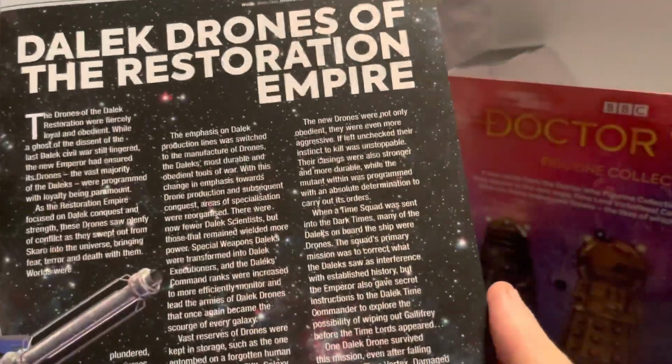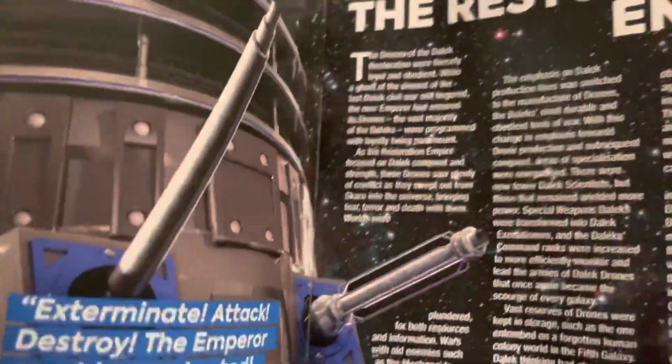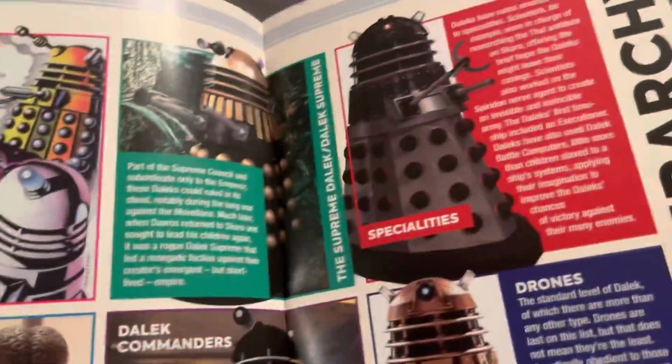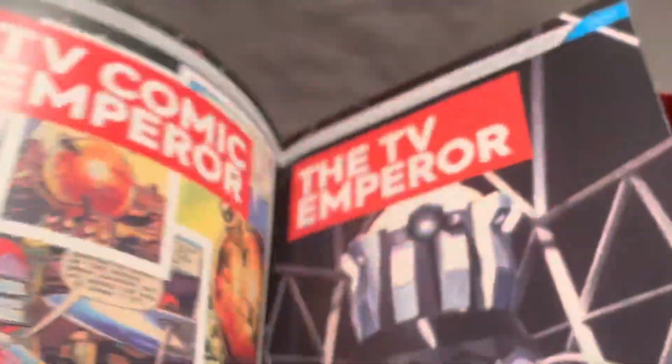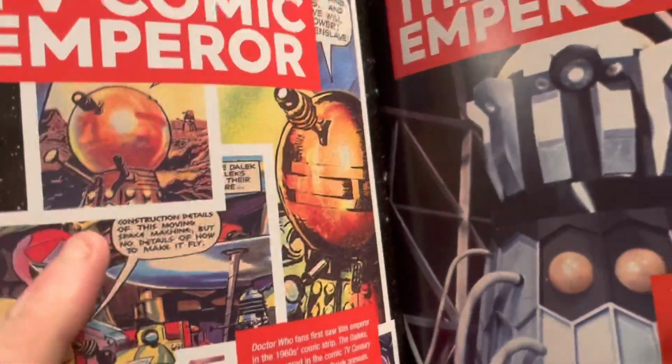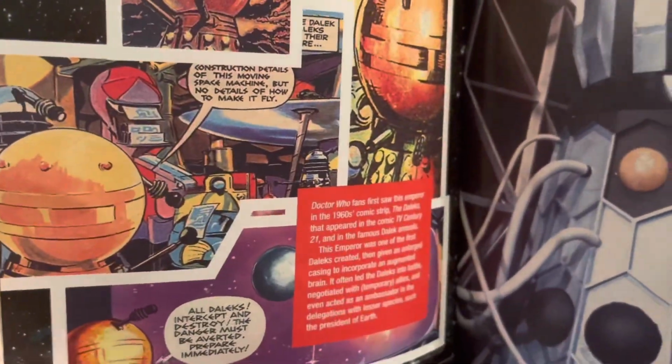So the Dalek drones of the Restoration Empire. So the Dalek Restoration Empire, that's part of the storyline of the Daleks. And here we see some artwork, evolution of the Daleks, if you like, through different time frames. So very nice, very nice. Yeah, there's the Dalek Emperor as he appears in the TV comic. I think it's TV 21 or whatever it's called.